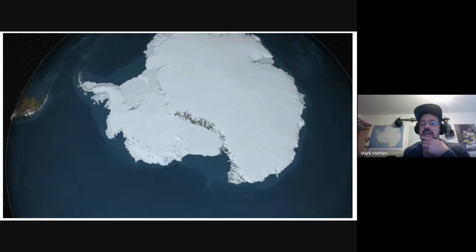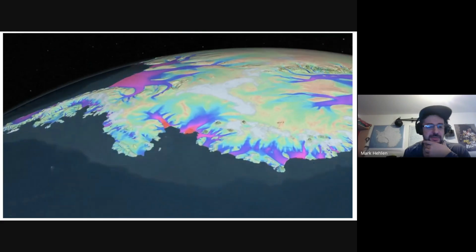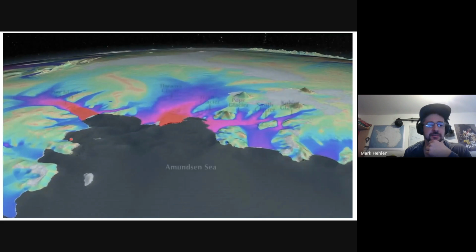This is just a quick animation. I forget who made it. I think someone at BAS might have made this one. We can zoom in on the topography of the area. Thwaites, Pine Island, some of the small ones next to it, and the big floating ice shelf in front of Thwaites.